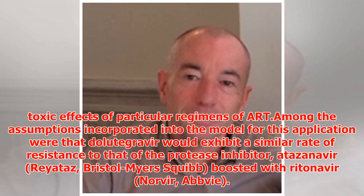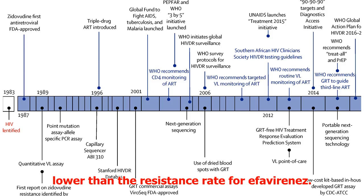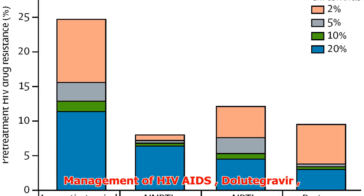Among the assumptions incorporated into the model for this application were that dolutegravir would exhibit a similar rate of resistance to that of the protease inhibitor, atazanavir, Reyataz, Bristol-Myers Squibb, boosted with ritonavir, Norvir, AbbVie. The investigators inferred this would be approximately 27 times lower than the resistance rate for efavirenz.